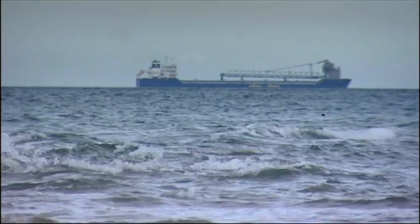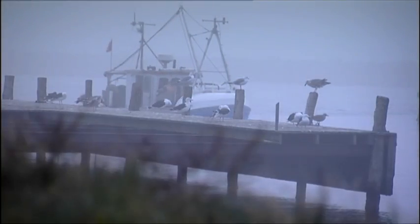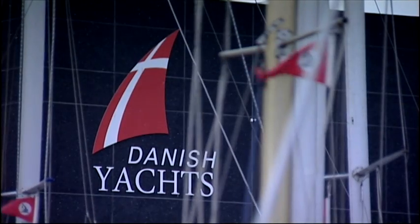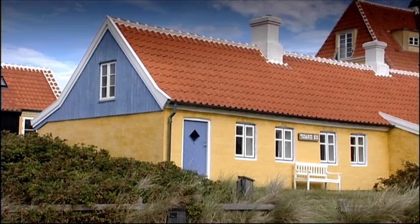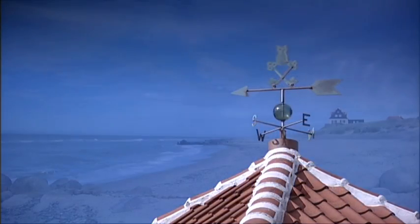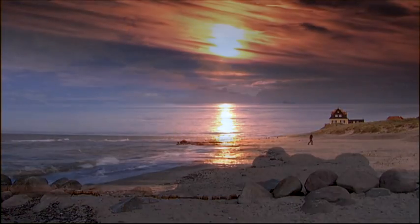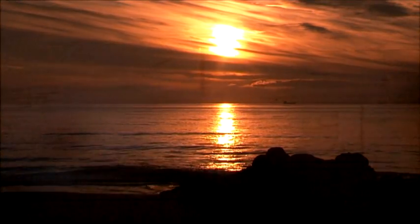In Denmark, we have a long tradition of building boats and fishing vessels. In Skagen, we have a very clean atmosphere. This gives a spectacular light. This light is reflected into the design of our yachts.